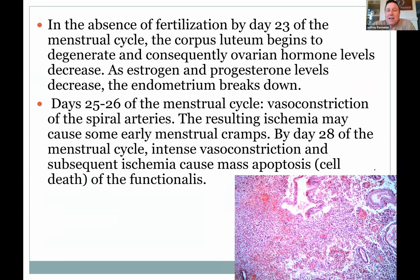And if you don't get fertilized at the end of the menstrual cycle, the corpus luteum degenerates, your hormones go down, and then those arteries vasoconstrict, they shut off, killing all the tissue because there's no oxygen up there. And apoptosis, the cells just kill themselves in that functional layer. The blood supply has been cut off, and you'll often feel menstrual cramps and bleeding because you're taking all that endometrial layer, that functional layer, and sending it out.